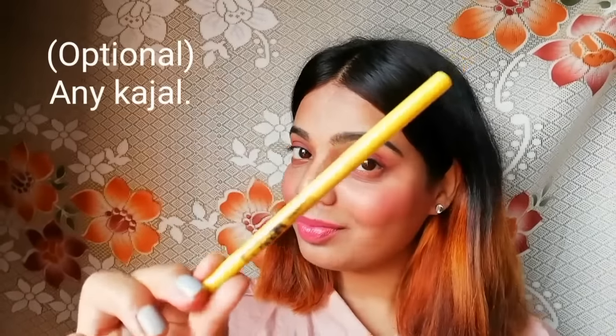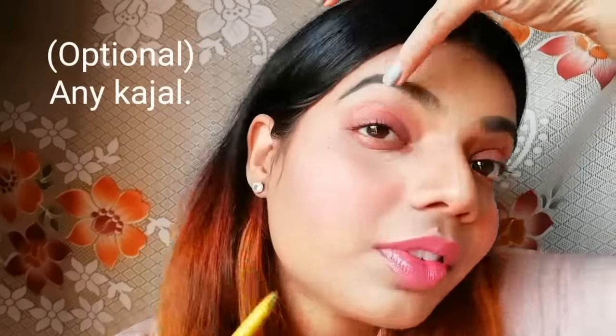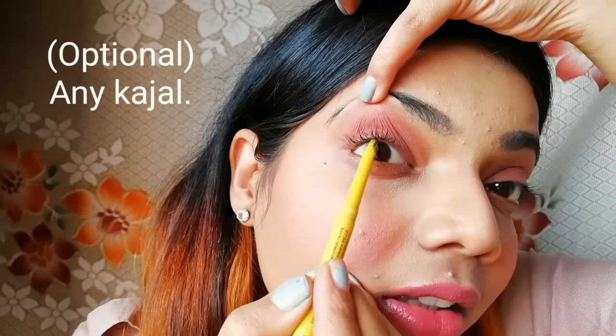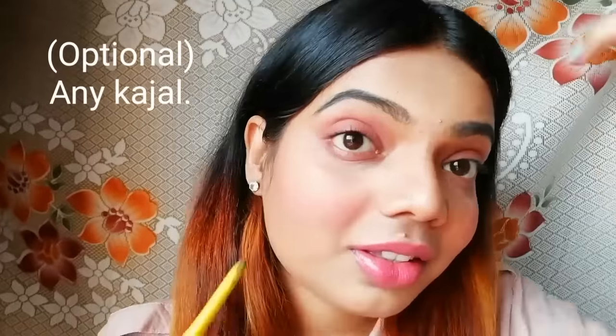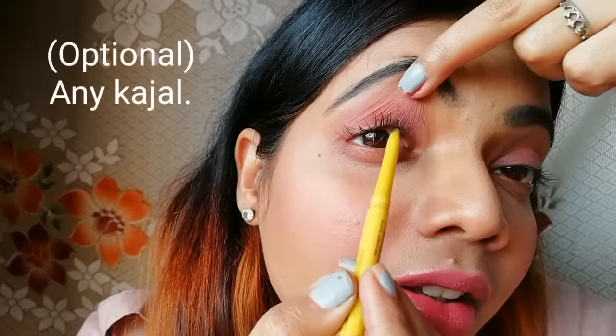But many of my beauties love doing eye makeup. So now what I'm doing, I'm taking this Colossal kajal and going to apply it on my upper waterline and my lower waterline. Friends, this step is totally optional, and here I'm using Maybelline Colossal kajal. As I said, this step is totally optional and this kajal pencil is not under ₹150. So guys, you can use any brand of kajal which is available at your home.